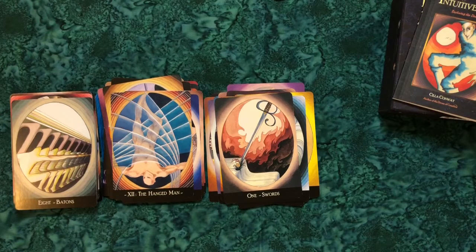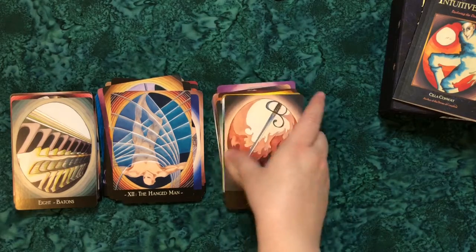So this deck is definitely a keeper. I am not getting rid of this one. I really am enjoying it.